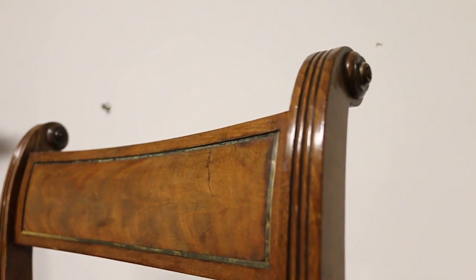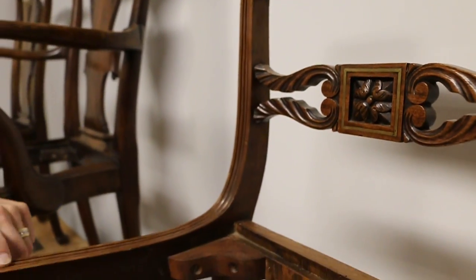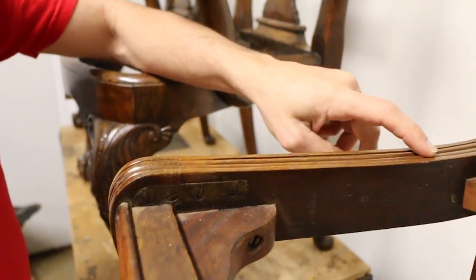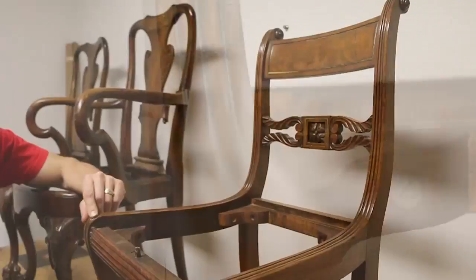What's really nice about this chair too is that at first you look at the detail and the beading. This is all hand beaded. You can look and see how it's wider here as it goes up the back, how it gets more narrow. You can't do that with a machine. That's all done by hand, typically probably with a scratch stock. That's how that was done.